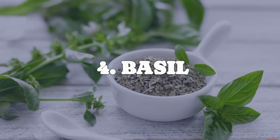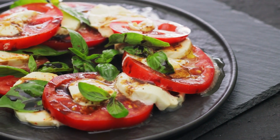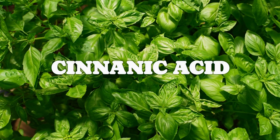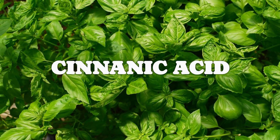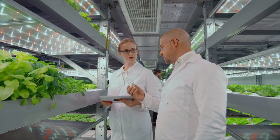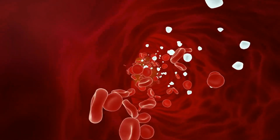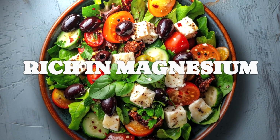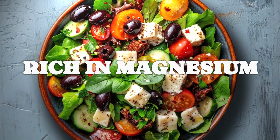4. Basil. This aromatic herb with a fresh, minty flavor is more than just a delicious seasoning for your dishes. Basil contains cinnamic acid, which enhances blood circulation and helps lower high blood pressure. According to a study published in Hypertension Research, consuming basil has been linked to reduced blood pressure, lower cholesterol levels, and better overall blood flow. Basil is also rich in magnesium, which relaxes blood vessels, allowing for improved circulation.